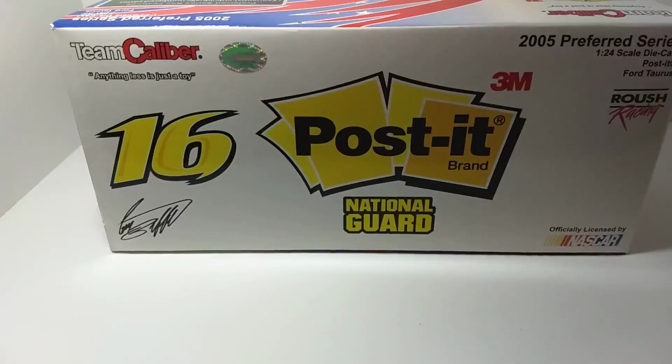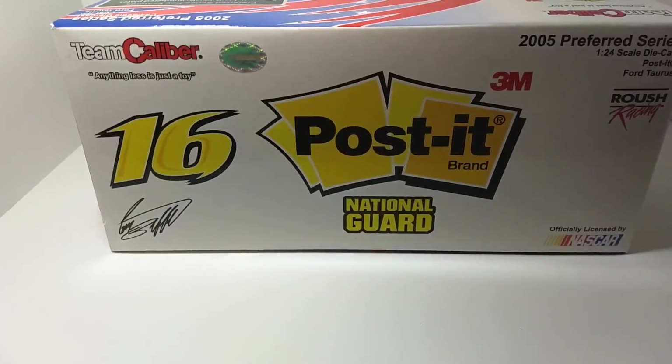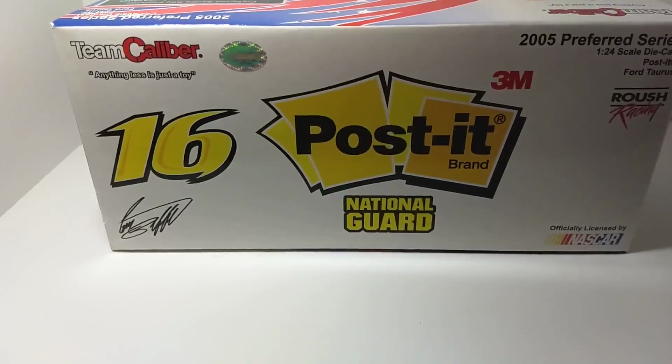So Greg Biffle, apparently the 2005 year, was very popular. Very rare piece, to be honest with you. I've only seen them maybe once or twice ever since I've been collecting diecast. I had one about 13 years ago, and I let it go when I sold my collection. I've never seen one since. So you guys be on the lookout for a 2005 Owner Series National Guard Greg Biffle for me, if you don't mind. But anyway, let's take a look here at the Preferred Series.